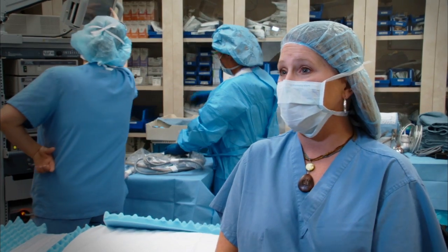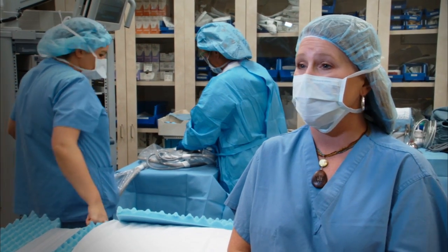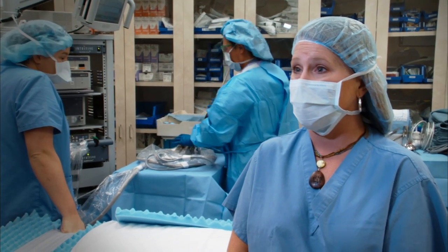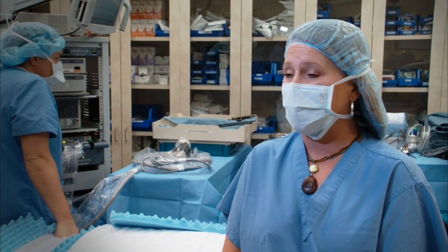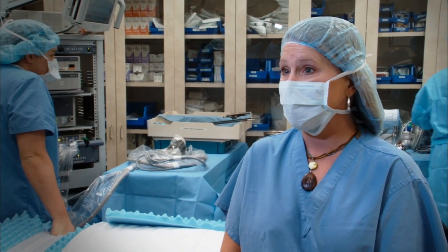The kind of person who does really well in the OR is somebody who is flexible, somebody who gets along well with people, because you're dealing with a variety of people. This is definitely a team approach to taking care of the patient. And somebody who has stamina, because sometimes the procedures can be lengthy depending on the type of procedure. And somebody who loves medicine and loves taking care of people.